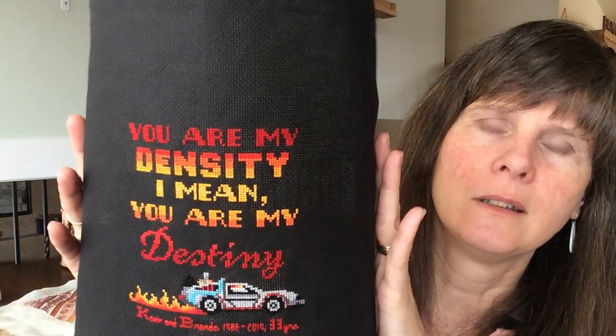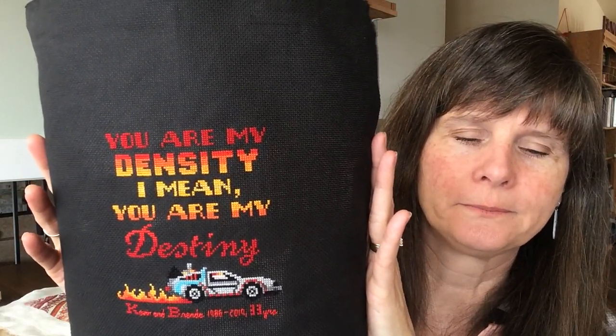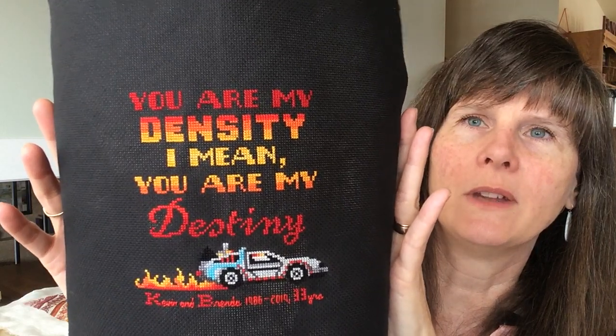Most of those 11 pieces I figured I could finish in a month. Several of them I knew were large and I would never finish them. So this was Back to the Future by Witchy Stitcher on 18 count black Aida with the called for DMC, 2 strands over the 1 square of Aida.